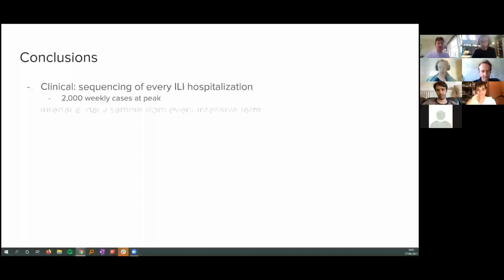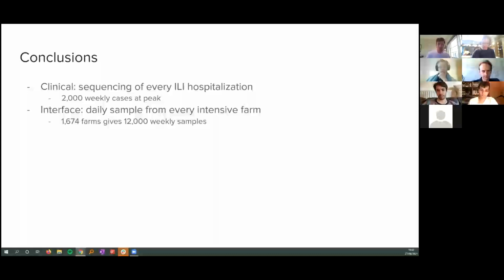It's quite doable. On the interface side, I think we could be doing a daily sample from every intensive farm in the UK, which gives us a really strong chance of catching any emerging zoonotic diseases. There are 1,674 farms, so that's 12,000 weekly samples. This could be wastewater surveillance on the farm or directly from animals. I don't have an answer which of those is better.